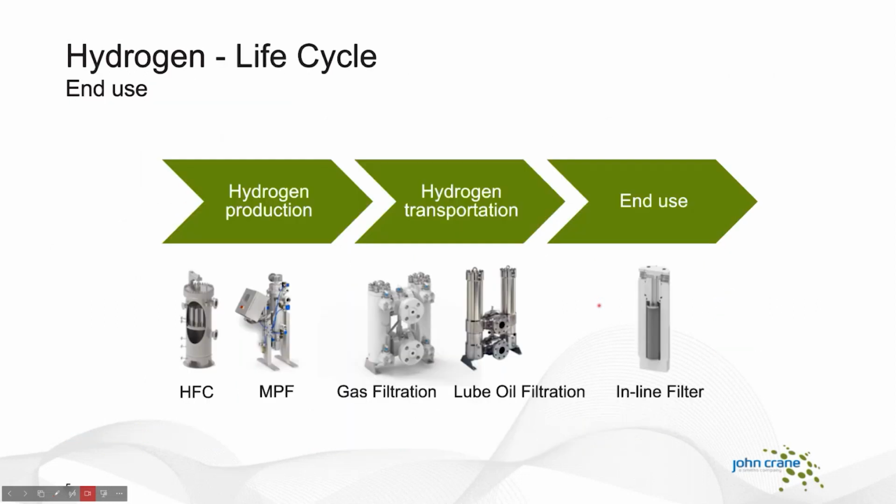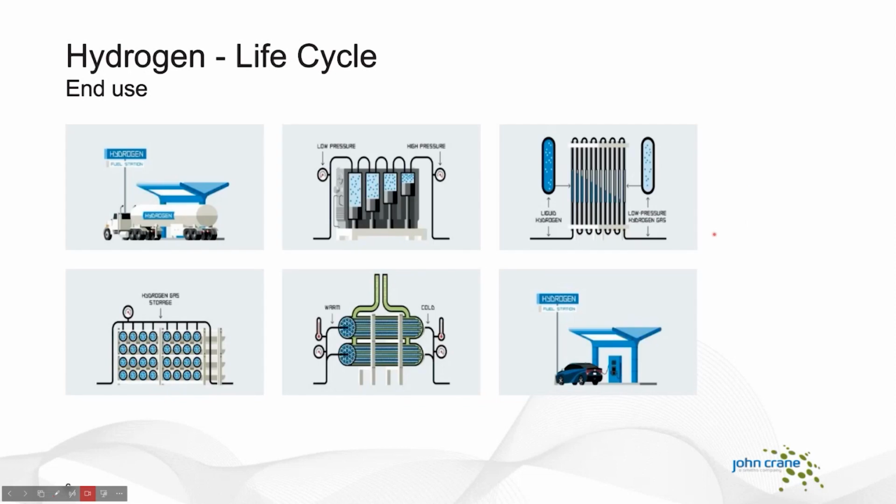So the hydrogen life cycle goes from hydrogen production to transportation and finally to end use. Filters are used throughout the cycle, including end use. The end use is a series of processes before it goes into the vehicle. At first, the hydrogen arrives as a liquid, either by tanker truck or pipeline. It must first be converted into a gas before it can be used. Here it passes through vaporizer towers that heat the liquid until it turns into a gas.